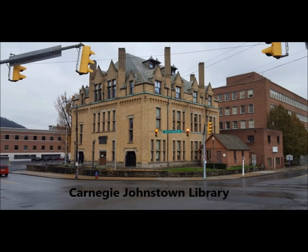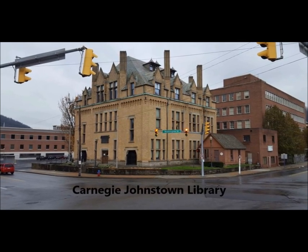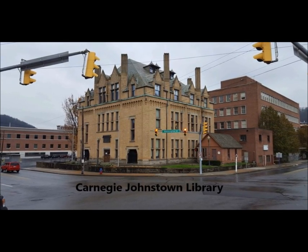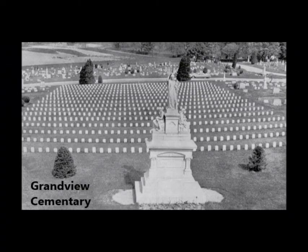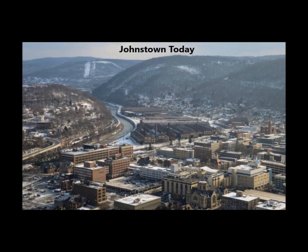Nonetheless, several members of the South Fork Fishing and Hunting Club gave money to the relief efforts in rebuilding Johnstown. Andrew Carnegie gave $10,000 and he built a library for the town. The people of Johnstown buried their dead and mourned, and the town rebuilt.